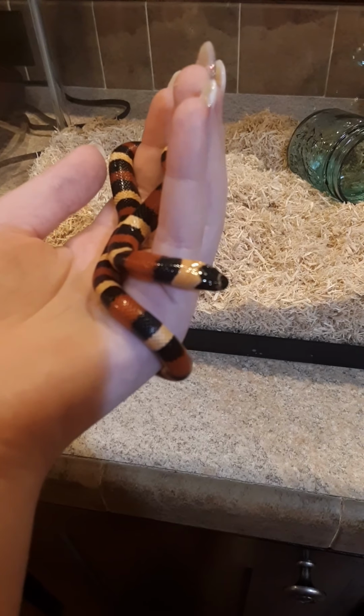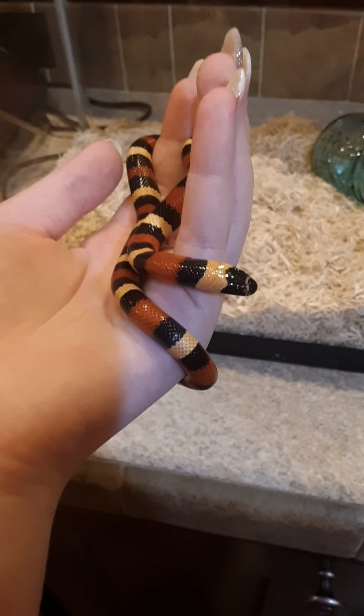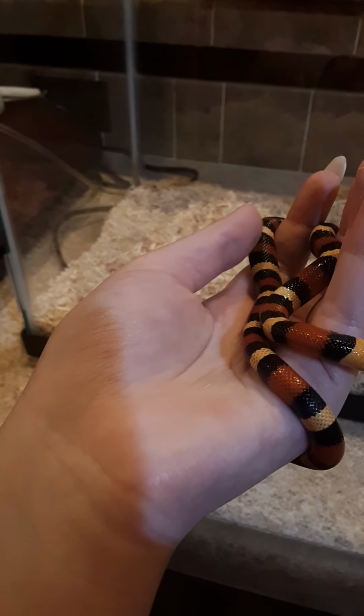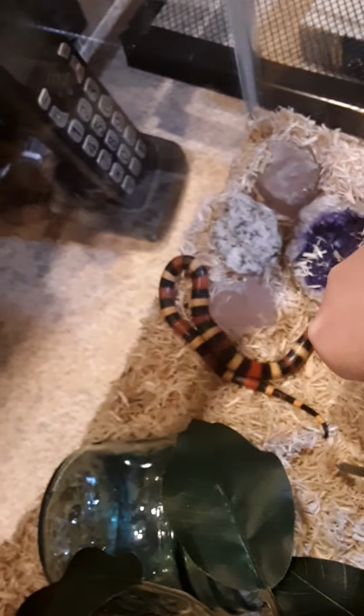Anyway, I always make sure to check that when I am offered to hold a milk snake. Alright guys, so I'll get back to you in just a second. Hey Jupiter. Oh, she ran. Hold on guys, I'm gonna set you down. Here she comes.